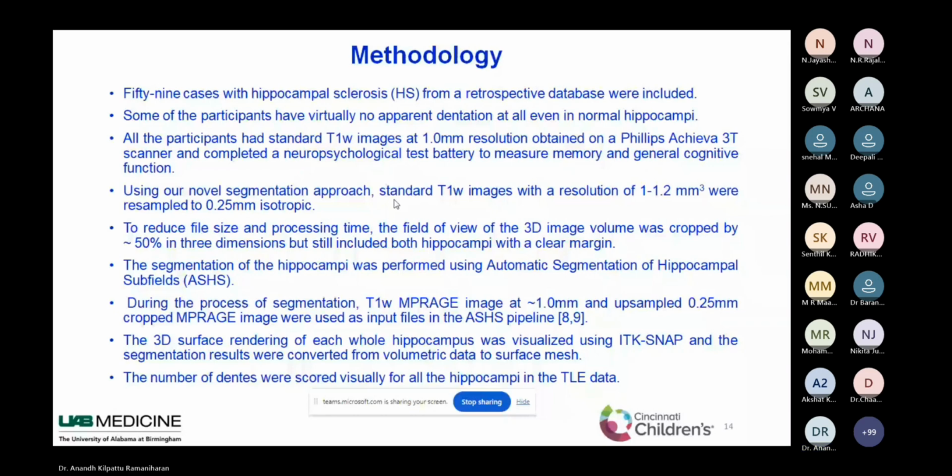Okay, and since you upsample the data, the file size gets bigger and bigger. So we reduced the file size by cropping just the region of the hippocampus and getting rid of other unwanted brain structures. And we used a software called ASHES.